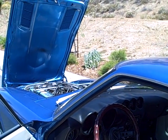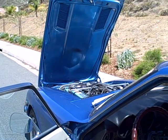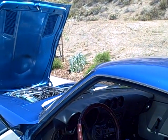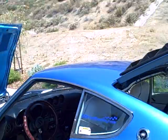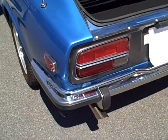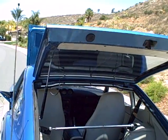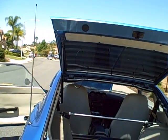Overall, great car, low miles. There's probably a lot more that I'm forgetting right now, but I want to start it up. Oh, brand new exhaust system. MagnaFlow muffler. Nice little tip on the bottom, right there in the back. Everything's brand new from the catalytic converter back. Yes, I said catalytic converter. Probably one of the first Zs to put one on here.